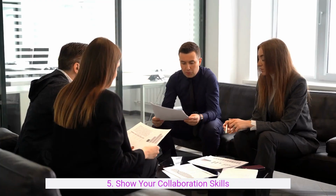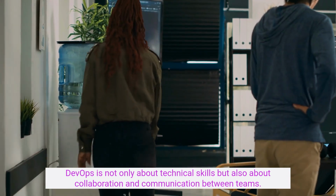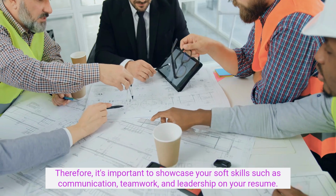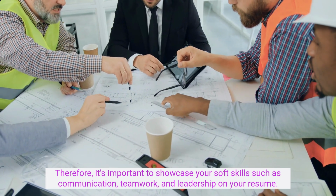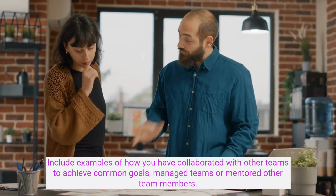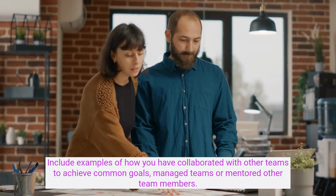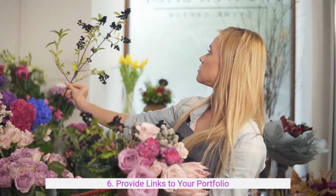5. Show your collaboration skills. DevOps is not only about technical skills but also about collaboration and communication between teams. Therefore, it's important to showcase your soft skills such as communication, teamwork, and leadership on your resume. Include examples of how you have collaborated with other teams to achieve common goals, managed teams, or mentored other team members.